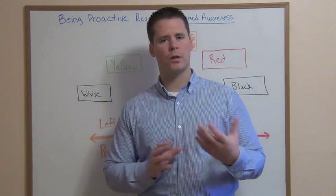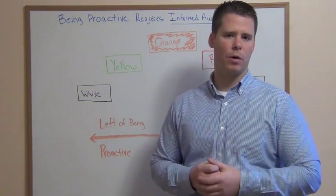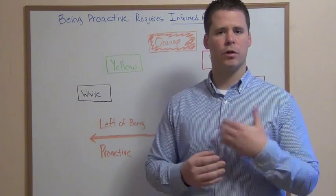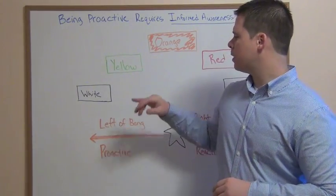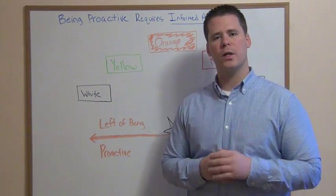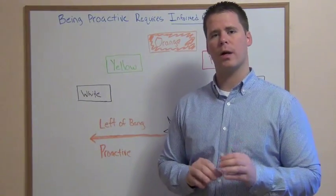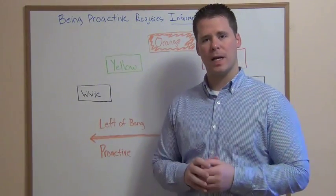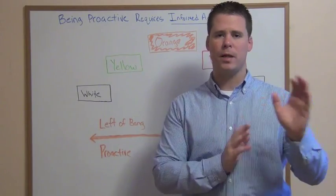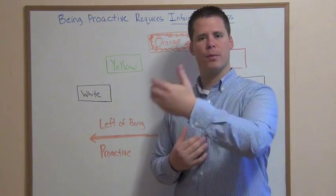So I real quickly want to just go through each of the 5 different conditions and explain how it relates to being proactive while we're out there on the street trying to find criminals. The first condition that he talks about in Cooper's color code is referred to as condition white. A person who is in condition white has zero situational awareness. These are the people who are driving down the highway, doing the speed limit in the left lane, and have no idea that there is a line of cars trying to pass them.